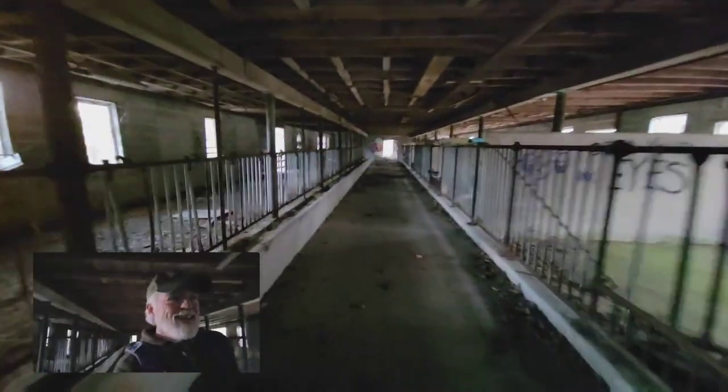Well, this would be a pretty cool place for a stealth camp overnight. Find one of these stalls and set the hammock up. I have the hammock with me, but I don't know if we're gonna do that today.